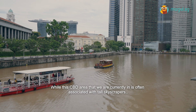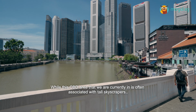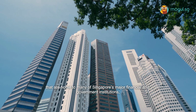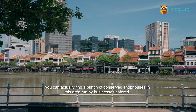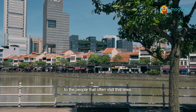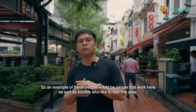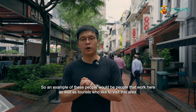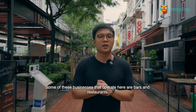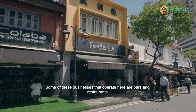So this CBD area that we're currently in is often associated with tall skyscrapers that are home to many of Singapore's major financial and government institutions. You can actually find a bunch of conserved shophouses in this area with businesses that cater to the people that often visit this area. Examples of these people would be people that work here, as well as tourists who like to visit this area. Some of these businesses that operate here are bars and restaurants.